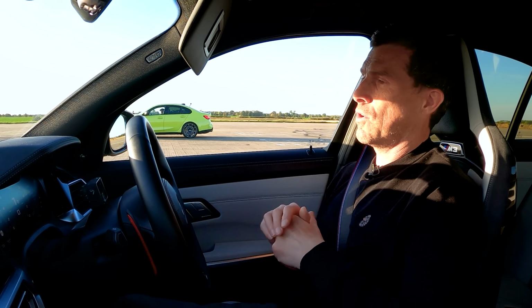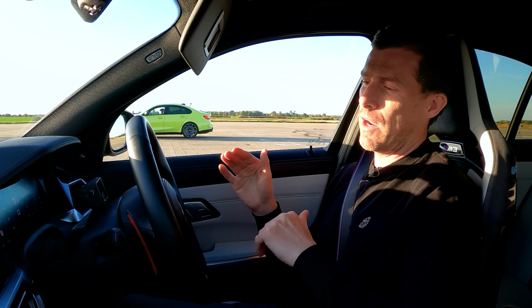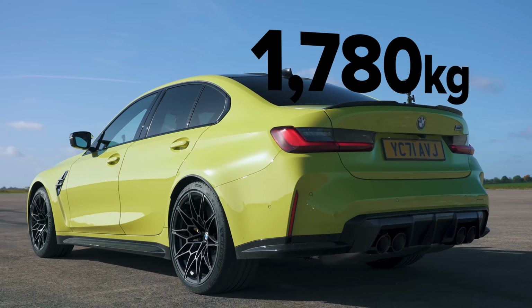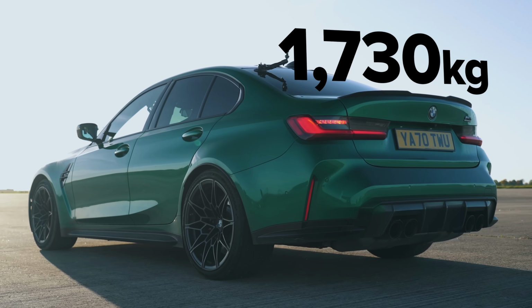Anyhow, the difference is price. So you have to pay extra for the four-wheel drive one. It's £77,000, whereas this one is £74,000. Also, the four-wheel drive system adds 50 kilograms of extra weight. So that weighs in at 1,780 kilos, whereas this is 1,730 kilos.